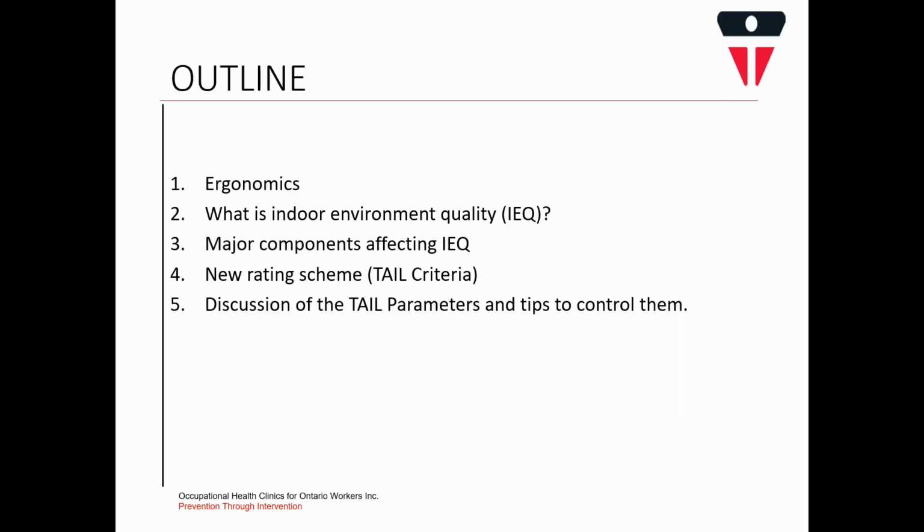So just a quick summary, we're going to start with a little bit of ergonomics, and then we'll go into what is indoor environment quality, what the major components affecting indoor environment quality are, and then there's a new rating scheme called the TAIL criteria. We'll talk about that a bit and then discuss the parameters included in that criteria and then tips to control them.